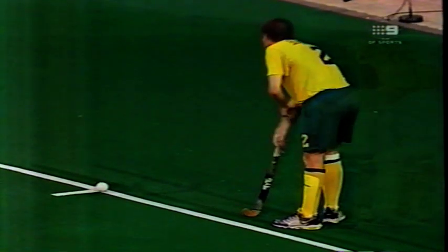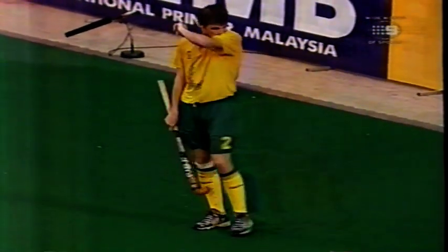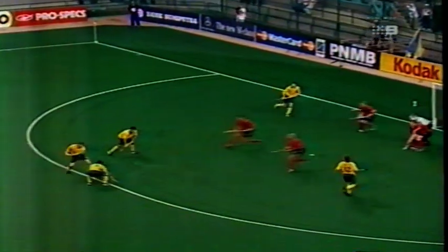Stacey, the highest scorer at this year's World Cup in Utrecht. He scored 12 goals there, most of them from the penalty corner. He can hit the ball with awesome power. Godoyne is with him. The stop, Stacey with the shot. Saved again by Lucas. Well, it was straight at the goalkeeper again.